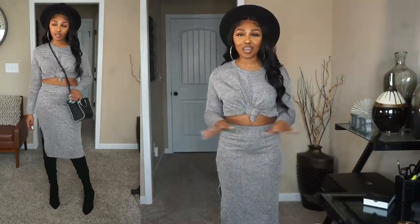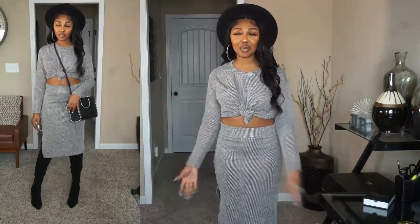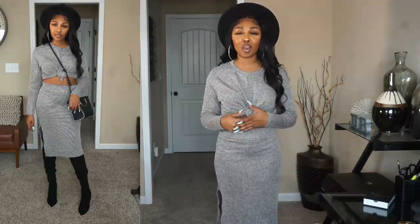Okay, sis, so you already know your girl had to come through with a matching set. It would not be a haul if I did not include a matching set. So here we are, y'all. The matching set is from the women's department, and let's just get into it. So it's from the brand Time and True.